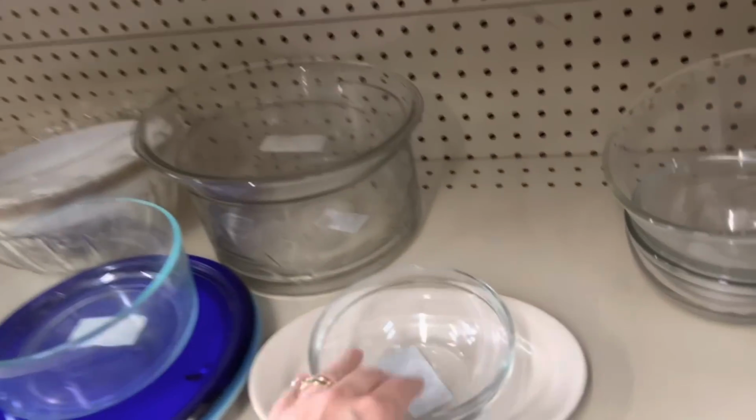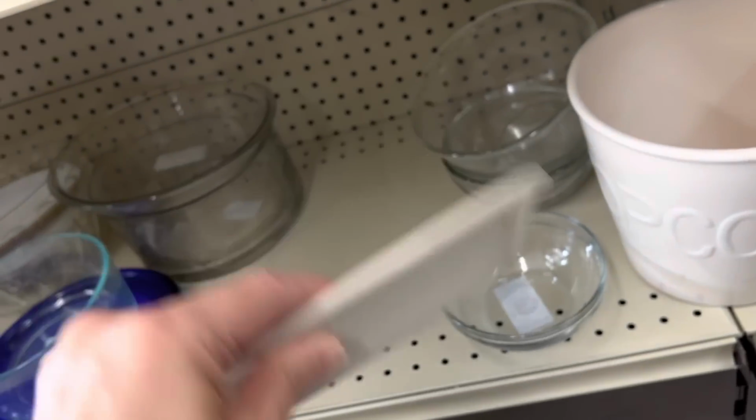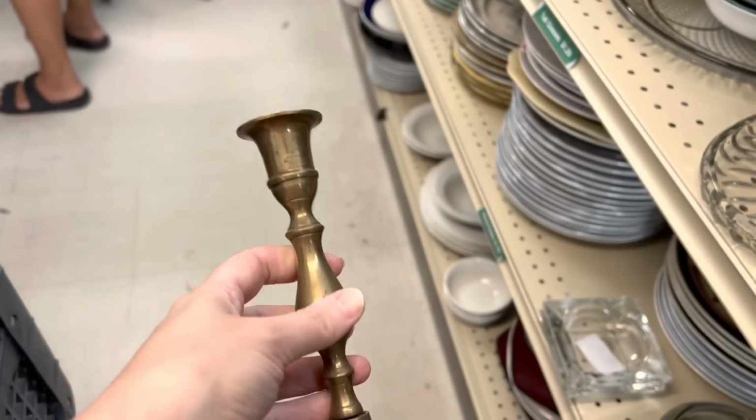Okay, y'all, I'm going to give you a little heads up that I am sharing my thrift haul with you later, but I did bring this little restaurant ware platter home with me. Y'all, I just cannot leave these behind when I see them in the store. I love them so much, and I'm looking forward to having a huge stack of them.